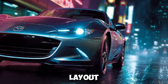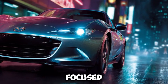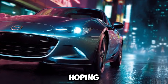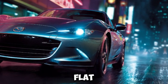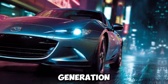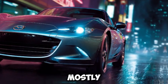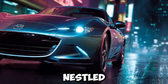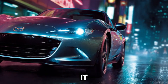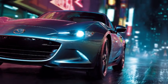The dashboard layout is straightforward and driver-focused. The steering wheel is starting to show its age. I was honestly hoping for an updated design with maybe a flat-bottom configuration, but they are probably saving that for the next generation. The gauge cluster is mostly analog with a small digital display nestled between the main dials. The tachometer sits front and center where it belongs, with the speedometer off to the right.